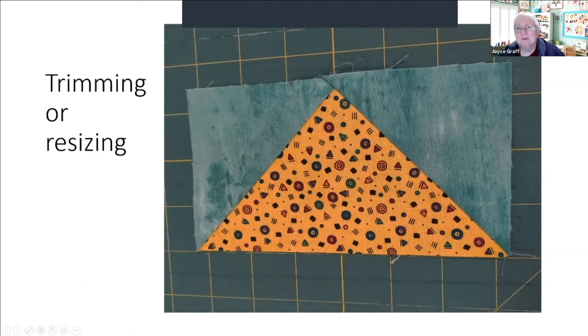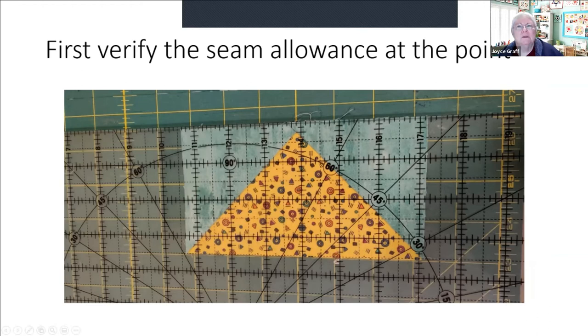And the first thing you do is you put it down on your green board. Some of the basic tools in quilting are you need a green board and you need a rotary cutter and you need a good ruler. And if you have those 3 things, you can do almost everything with quilting. So the first thing I do is to verify the seam allowance at the point. So I want to make sure that beyond this point, I have 1/4 inch for my seam. And I checked it, it's pretty much right. I just trimmed this teeny little bit of thread there. But now I know I have that edge perfect.